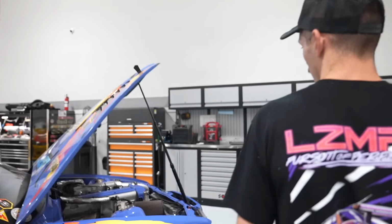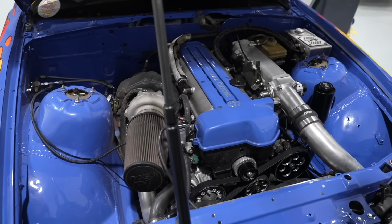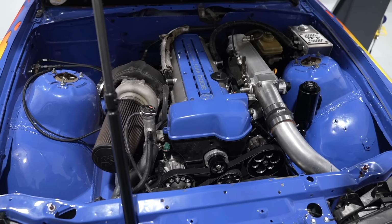I wish we were rating bays because this is one of my favorite bays. It's just very, very simple. Everything's easily serviceable. It looks really good with the color match. I would give it a high bay rating, but unfortunately we're not doing that in this video.